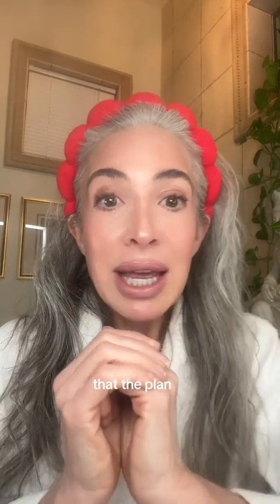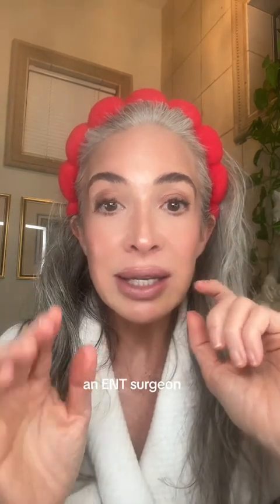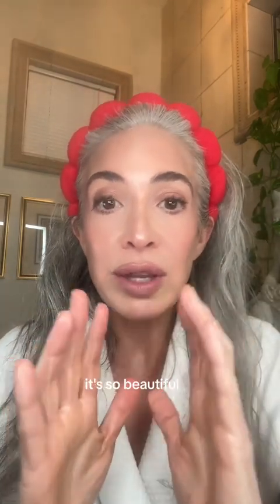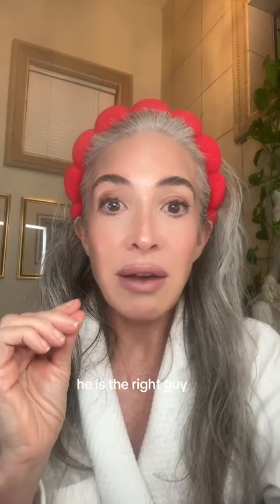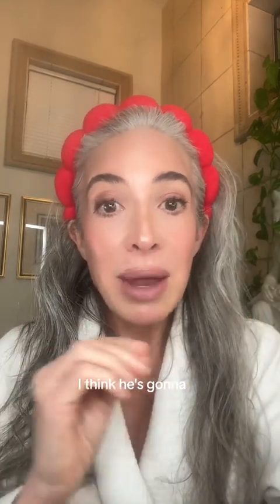Crossing fingers that the plan is that by March, I should get my first Zoom appointment with the doctor in California that will be doing the tongue tie procedure. He's also an ENT surgeon, so he'll look if there are any issues. I'm hoping there aren't anything that needs to be surgically done, but he can do all of that, which is why it's so beautiful. This doctor at the Breast Institute is so unbelievably qualified. Like he is the right guy for kind of a challenging case, and my mouth has definitely got a lot of moving parts. No pun intended. I think he's going to be the right man for the job.